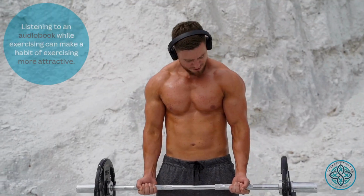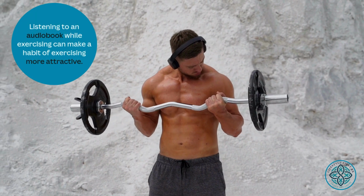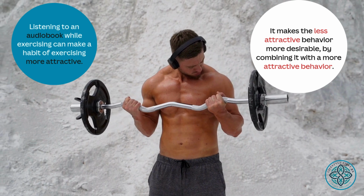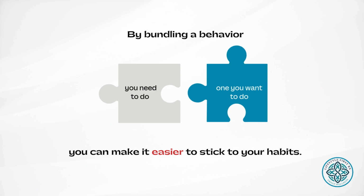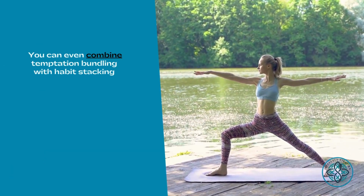For example, listening to an audiobook while exercising can make a habit of exercising more attractive. It makes the less attractive behavior more desirable by combining it with a more attractive behavior. By bundling a behavior you need to do with one you want to do, you can make it easier to stick to your habits.